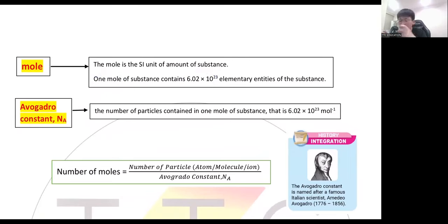It means that to get your atom or your chemical to a measurable unit, you must at least need this amount of particles. Right? Because one particle is very small. So you need this amount of particles to get a measurement we can use in daily life. That's why we have this thing called the Avogadro constant, where the number is the one we said just now, 6.02 times 10 to the power of 23.